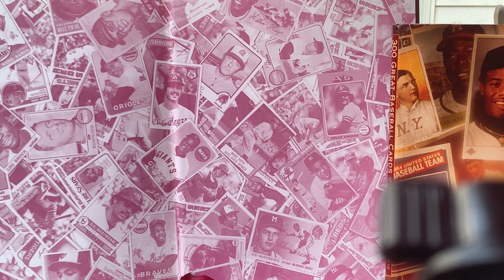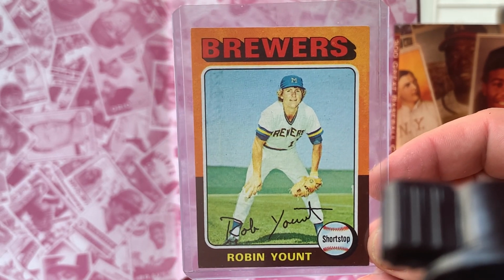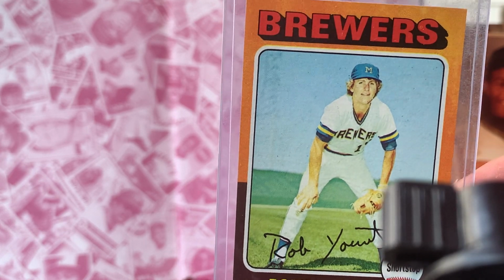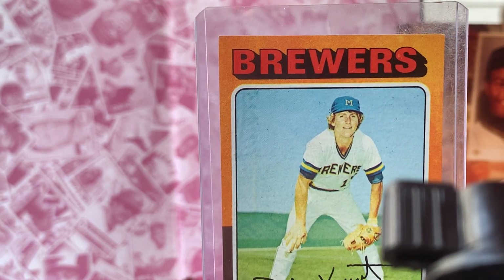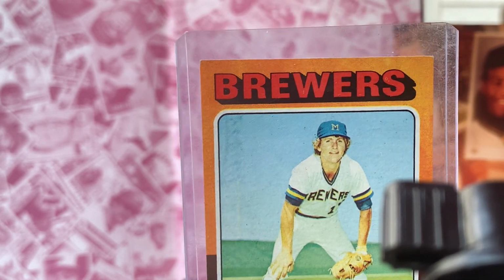At number four is the 75 rookie card of Robin Yount, the Milwaukee Brewers. And the Yount, card number 223 in the 75 set, his rookie card, sold for $28,800 on eBay.